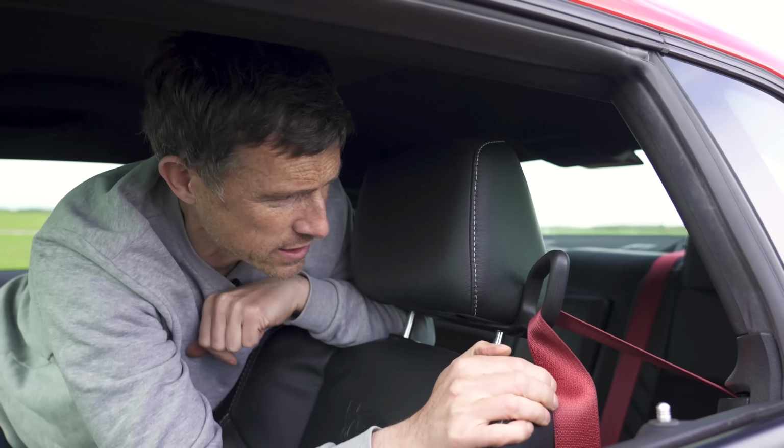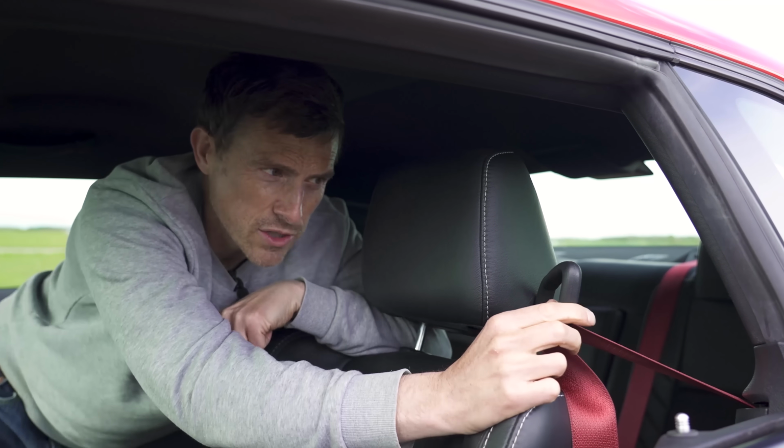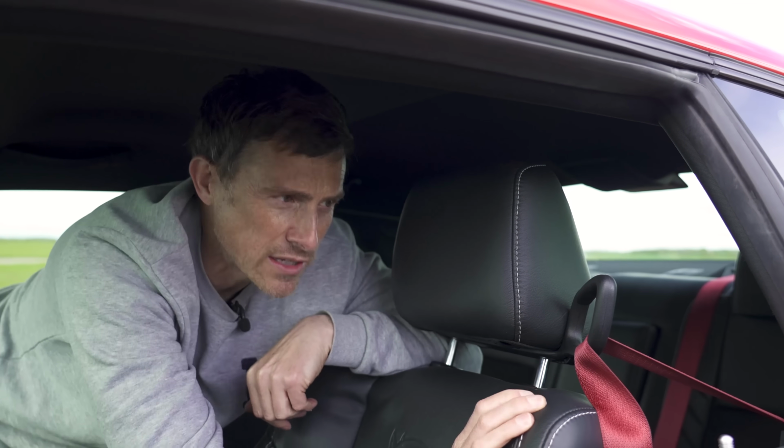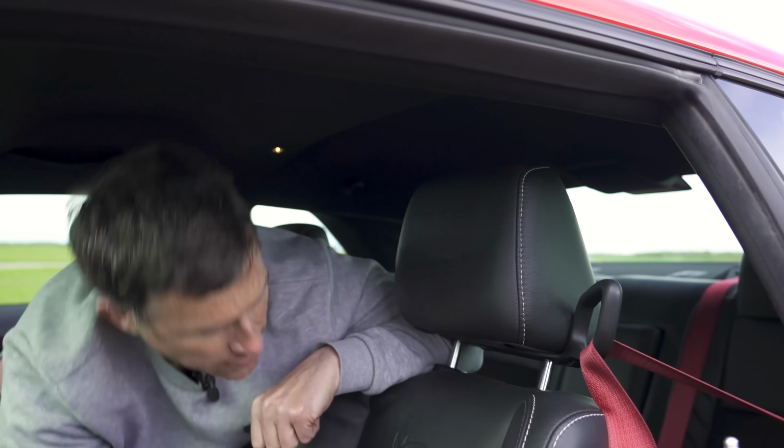This seatbelt holder is absolutely hideous and unnecessarily large. Also, it looks a little bit like a handle. So if you have some rear passengers and they get a bit frightened, there's a good chance they might suddenly try and grab onto this when you accelerate and they'll easily rip it off.